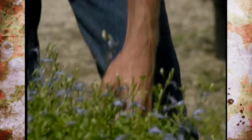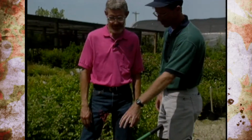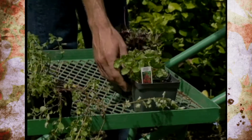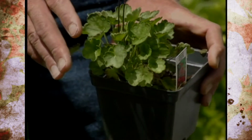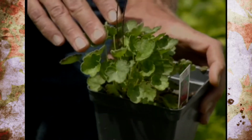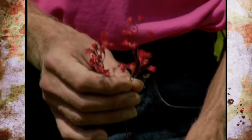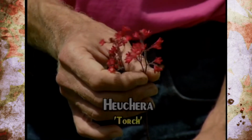Well, let's go on over here and see what else we have, Gary. Now this is, of course it's pronounced different ways, Heuchera or Heuchera. This is a traditional one, but how about up here in front? Well, this front one is also, I would consider it a traditional type of coral bells, and the green foliage is the same. However, the flower on this one, this is a newer introduction called Torch. And it's a little bit smaller flower, but real intensely bright red.